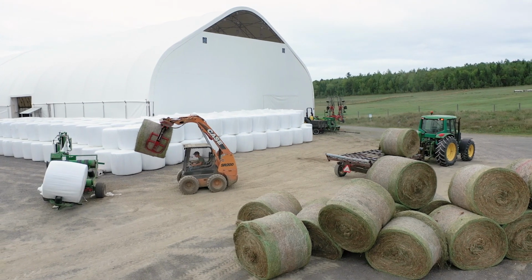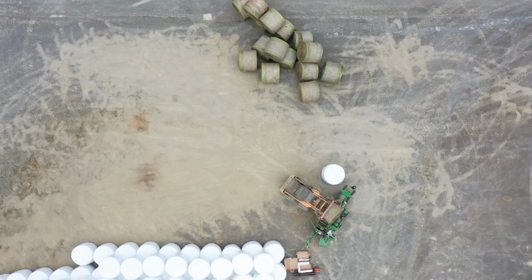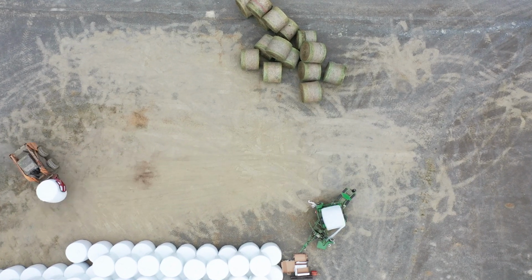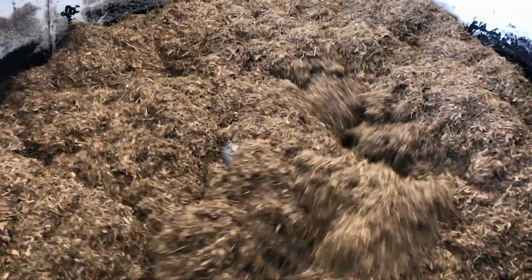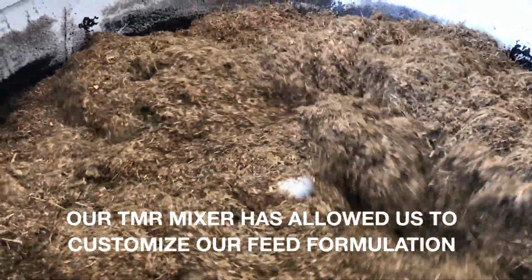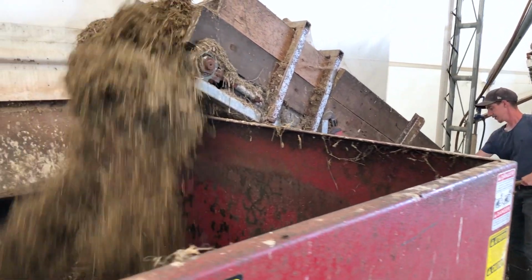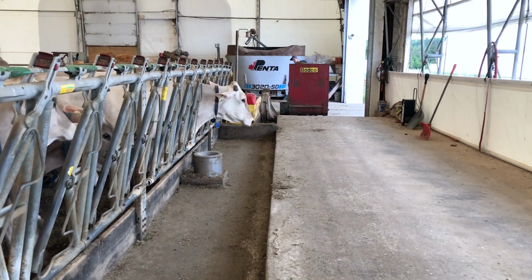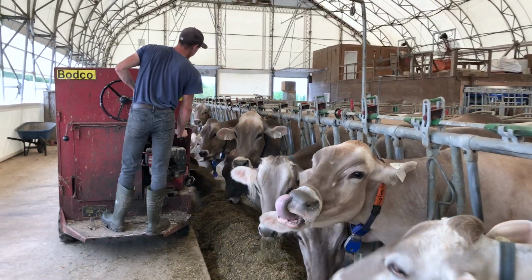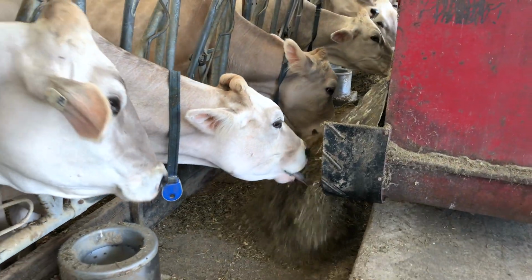With the help of our nutritionists at Belle Isle Solution Nutrition, we create feed formulations specific to our silage analysis and our cows' nutritional needs. Our TMR mixer has given us a lot of flexibility in our feed formulation, allowing for increased milk production and healthier cows. Grass and corn silage, corn, barley, wheat, soy meal, canola meal, and minerals are mixed to form a balanced total mixed ration, TMR.